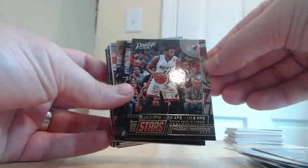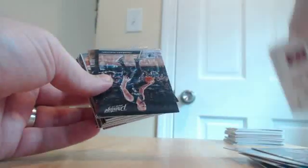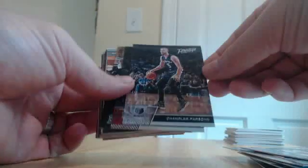We have a Stat Stars insert of Hassan Whiteside for the Heat. Base, Dwyane Wade. Rookie of Demetrius Jackson for the Celtics. Base. We have another gold, this one's for the Nets, Anthony Bennett. For the Nets. Base. Steph Curry base.